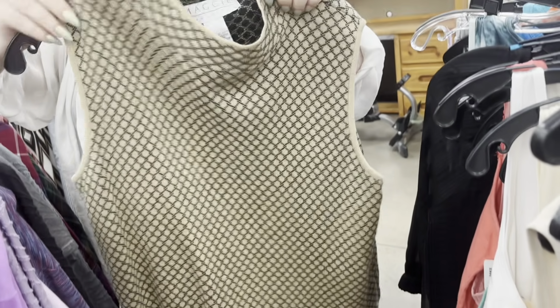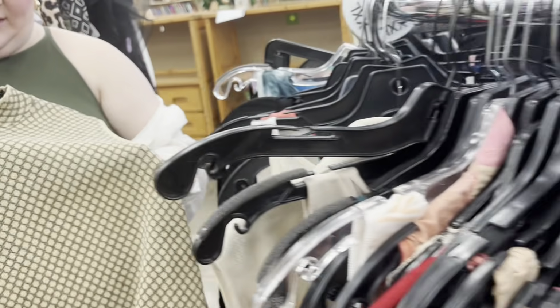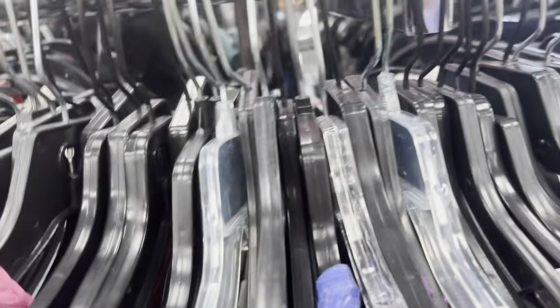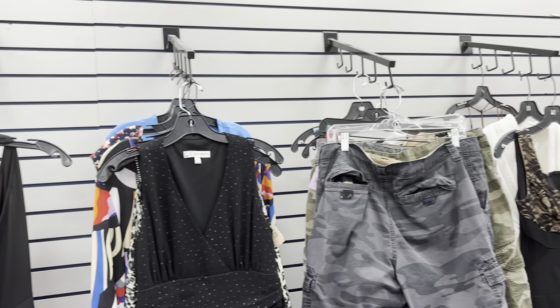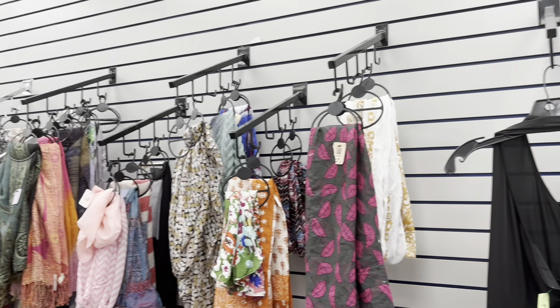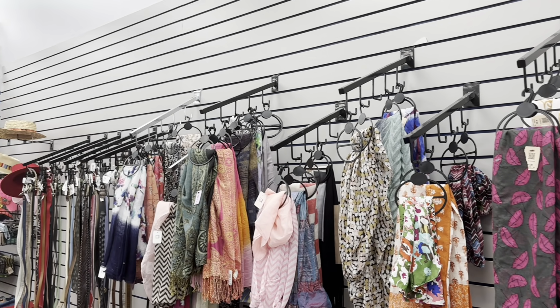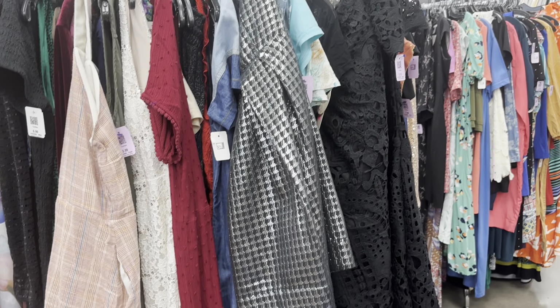So I always look through every single rack, grab things that appeal to me, and see if it might be suitable for me, rather than only going to one section. I know that's a different experience for everyone, but I promise you, things are not where they're supposed to be, even if it is a very organized store with a very meticulous staff. So keep it in mind.